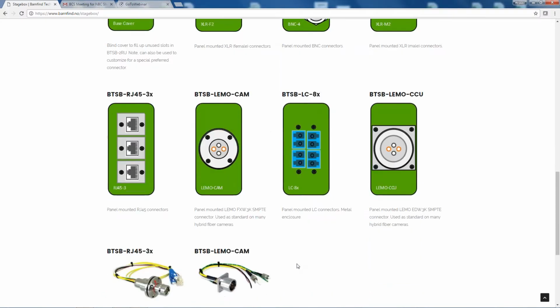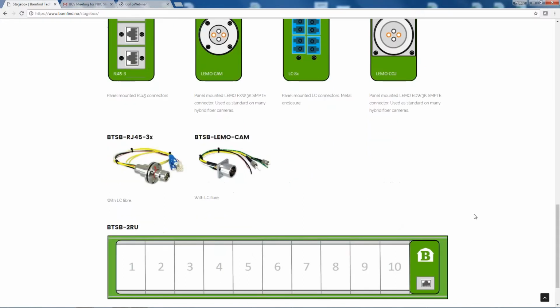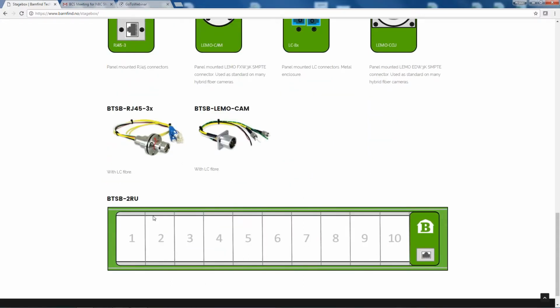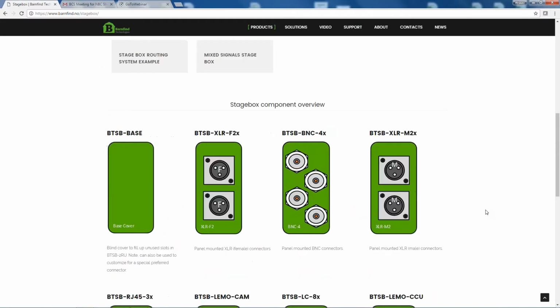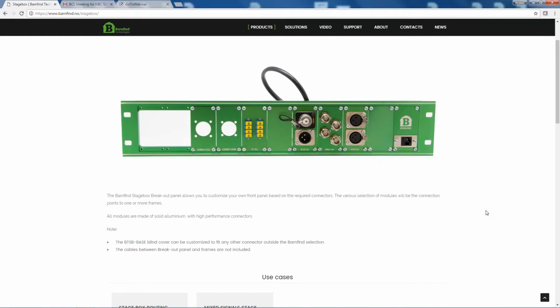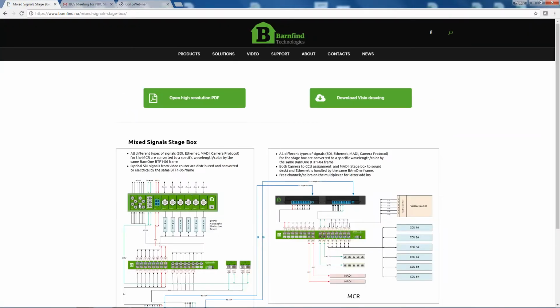Like you see them here, you can buy them yourself and place them into these plates that come without the connector, or buy them from us. And again, we have a chance to house them in one area, and you can have up to 10 more different modules in a Barnfind stage box, and you will see them again, samples, mixed signal stage. You will then find how to use them.